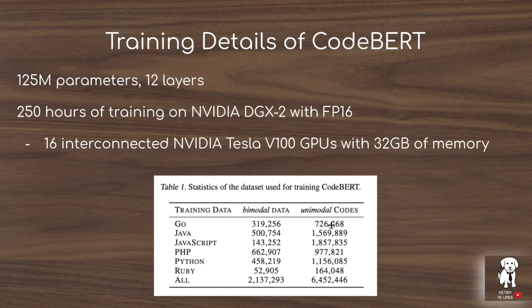You see how you have these distributions between the bimodal data, which is cases where you have the code and then the natural language documentation in the code, and the unimodal code, meaning just programming language, so there's no natural language corresponding to the programming language in the data set. You see how you have these differences, particularly in the JavaScript training data set. You see a big difference between unimodal code and bimodal data, although in most cases it's pretty balanced, about 2 times or 3 times as much unimodal as bimodal data. This is interesting because the unimodal data is useful for pre-training those generators in the replace token detection task, but overall it's not that useful in the masked language modeling task, because you want to have the programming language and the natural language together so that you can attend over the entire sequence and learn a joint representation.